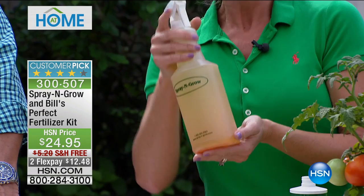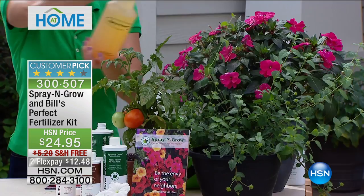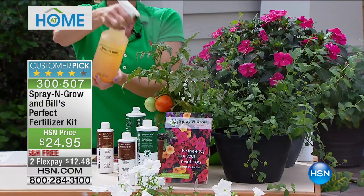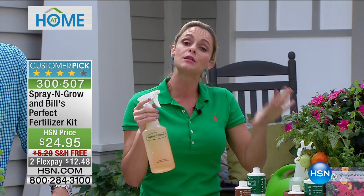I spray right on the leaves, right on the fruit, right on the vegetable, and it gives you more, bigger, and better. And you touched on it a little bit earlier, Guy. It works through something called foliar feeding. What foliar feeding is, is basically soaking into the stomata, or the little pores of the plant, and it gets all of those micronutrients right into the plant.